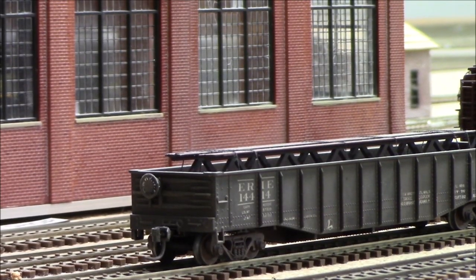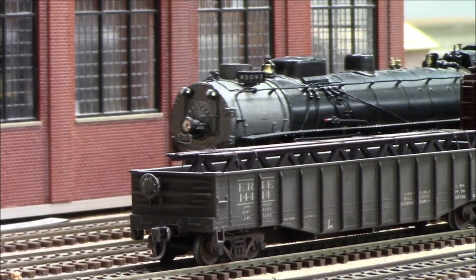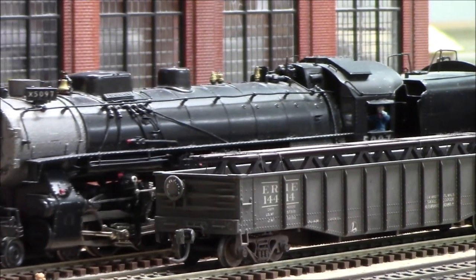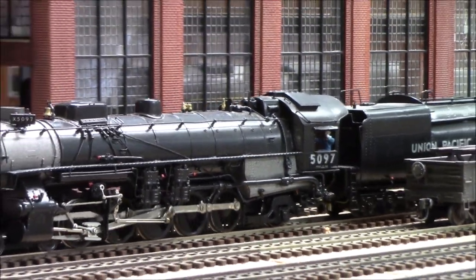It wasn't long before the next westbound was aired up and ready to go. 5097 helps out one of the big boys, 4019. Their goal is to keep train speed up to 25 miles per hour. Any slower than that, and traffic backs up.